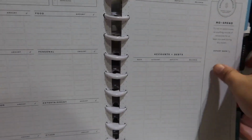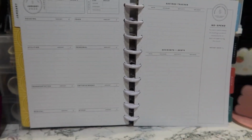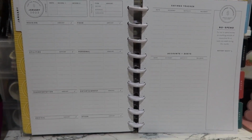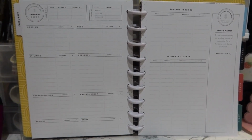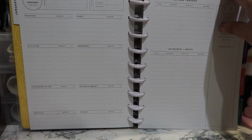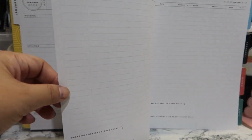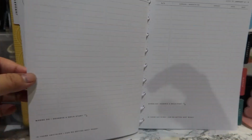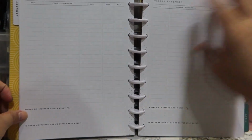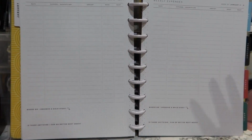So this is how the planner looks from afar. There, okay? So you can see there's a lot of space. That's why I love the Happy Planner, because there's a lot of space where I can write things down. Okay, and again, that's just me. No hate on anyone who does Bujo and can do the travel notebook, I think is how they call it.